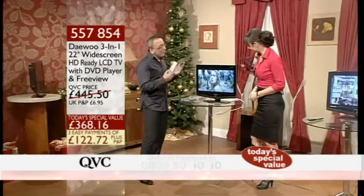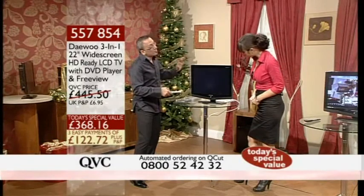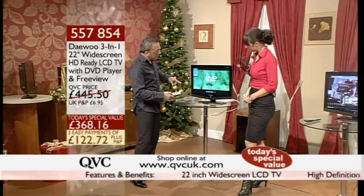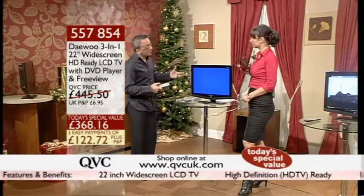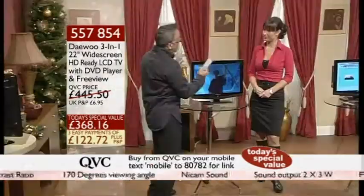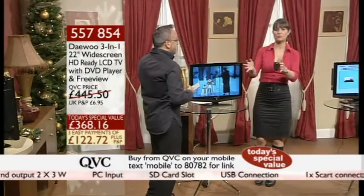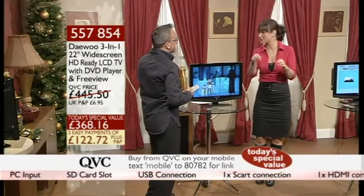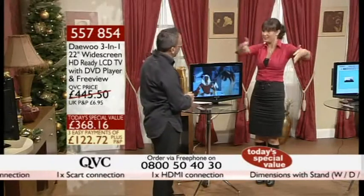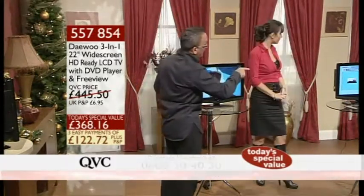Once you've got it at home, you really will use the Freeview box. So if I press source, now source is the main button on the remote control, which changes TV, so we'll go to DTV. Remember, you can connect your PC to it as well, so it can be a 22-inch monitor for your desktop, so you can surf the net. So you get rid of that old beige monitor that has that great big huge back. It's a new home for your whole media centre. You've got PC in high definition.